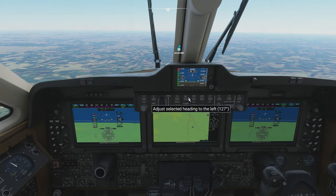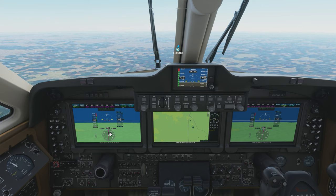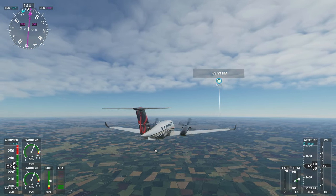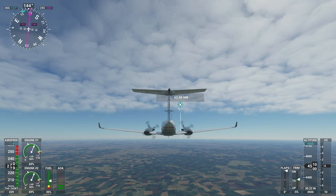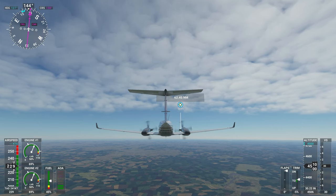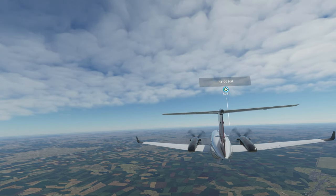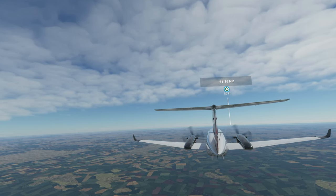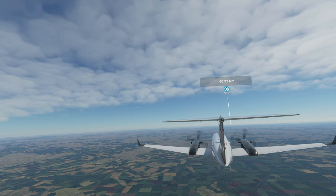Let me just check that we're in nav mode. Yeah, we're in nav mode, so it's following the flight plan. Just things look a little bent or something for some reason. If I go straight back, in line with the plane, we're not on course. Okay, well anyway, I'm sure it's just a camera artifact of some kind. Same thing with the drone. Maybe the flight plan intentionally has us to the left of the destination for some reason.